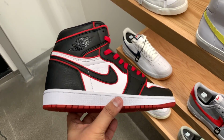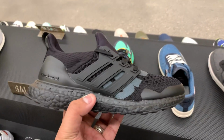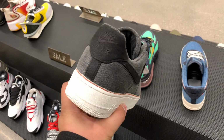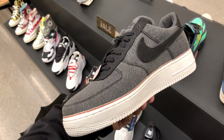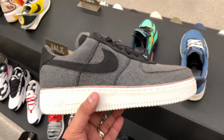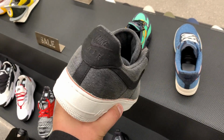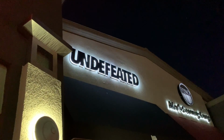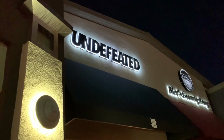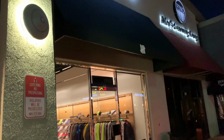We also saw the Ultra Boost Black Undefeated, which is, I guess, something that you would normally see in an Undefeated store. And there was one Air Force One that I really wanted, but they didn't have it in my size, which really sucked. There was this cool looking black denim Air Force One, and it was on sale too. So I kind of felt bad that it wasn't available. Now those were the sneakers that caught my attention over at Undefeated. I'll do a haul video which will show what I actually bought. So watch out for that in the next few vlogs.